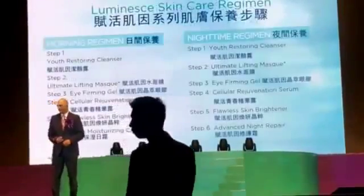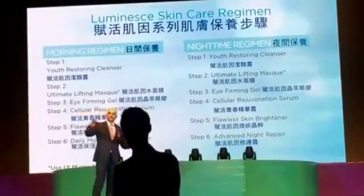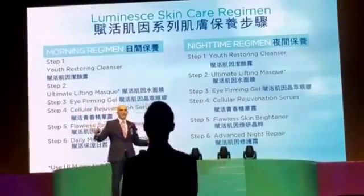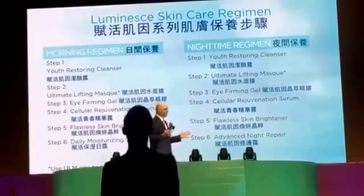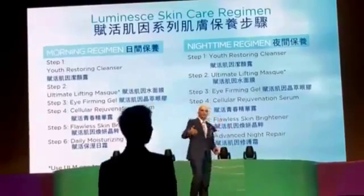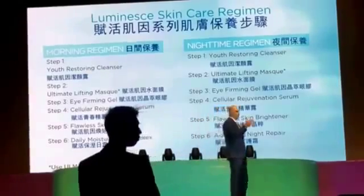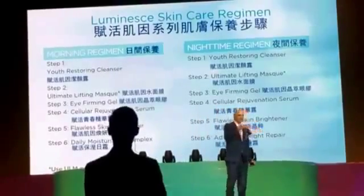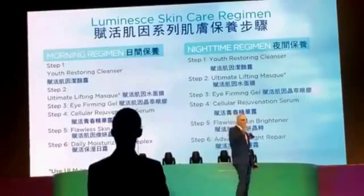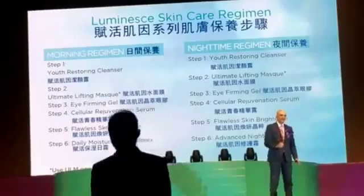So, there we go. So this is going to become part of the Luminesce skincare line, which we're going to talk more in depth about in the afternoon. We're going to have this regimen so that everybody's clear of what the steps are. And I'm going to repeat this in the afternoon so it's very clear.